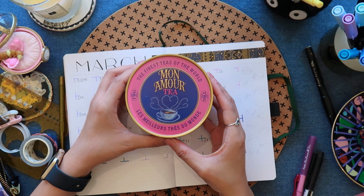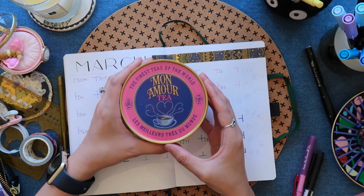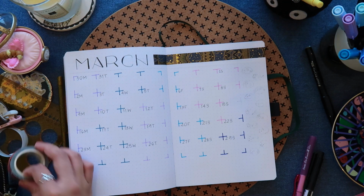And today I'm having TWG Mon Amour black tea, which is sweet and kind of fruity.